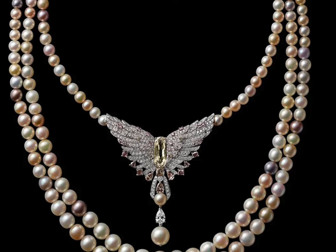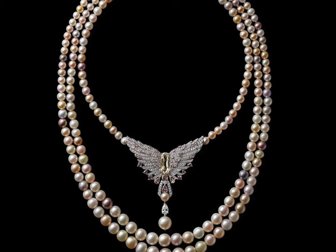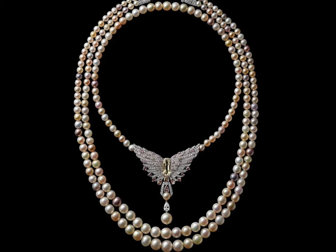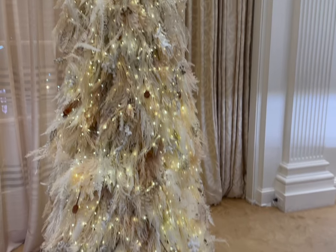After the most recent renovation in 2016, Cartier released a three-strand commemorative pearl necklace to celebrate the history of this mansion.